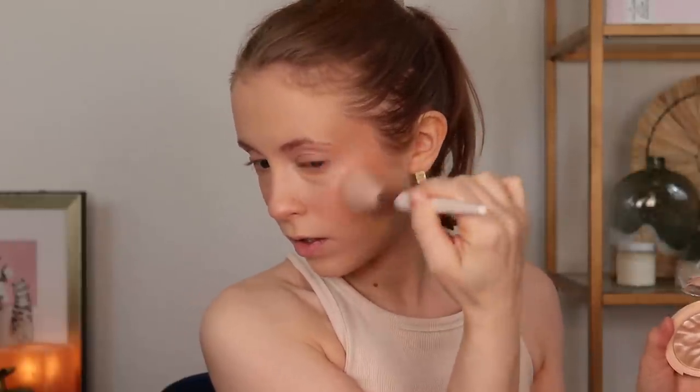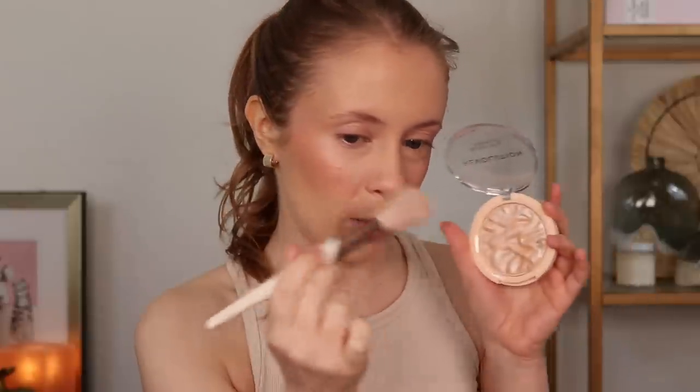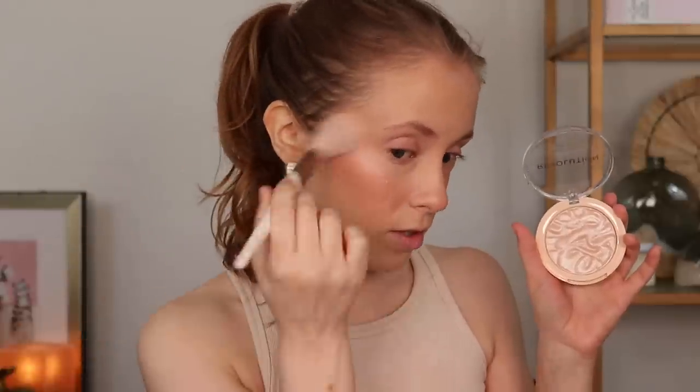Ooh. Yeah, this is the best highlight brush, hands down. Really, I just tapped my brush in there very lightly 3 times. And that's how much impact I'm getting. So this is definitely a more intense highlighter. You're into that still. I certainly am.